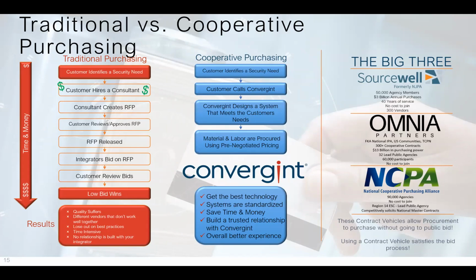Basically, these cooperatives take away the need for you to go through a lengthy bid process by supplementing the bid process. We have already bid to all 3 cooperatives. Through that bidding process, we have listed prices for any products and labor on these contracts that you can pull through these websites if you are a member. You can see what that's going to cost you, and then we can quote that based on these contracts and get you a quote immediately. It basically gets you the best technology, saves you time and money, and saves you a lengthy process so that you get what you need sooner.